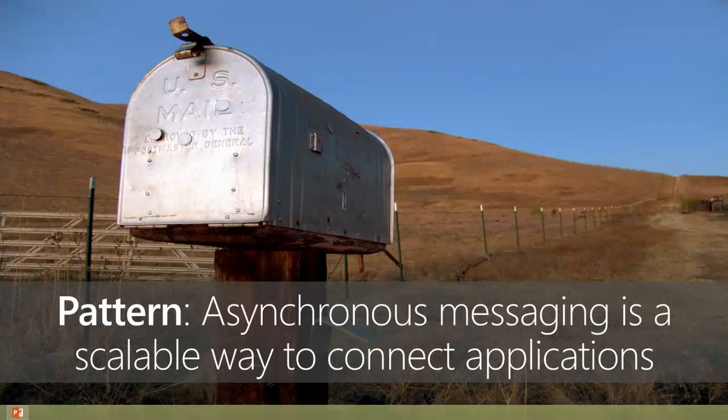It's great because it's non-blocking. I'm throwing something out there. If I need a response, maybe I get a call back later, or else I pull something and query it later. But I'm not tying my source system to my destination. I've decoupled as much as possible.